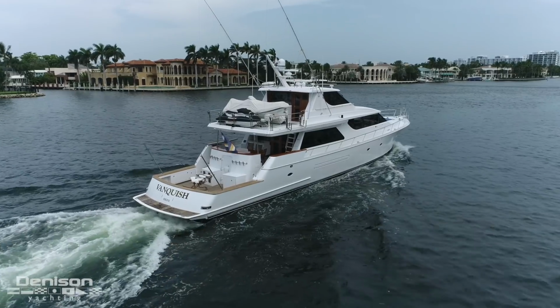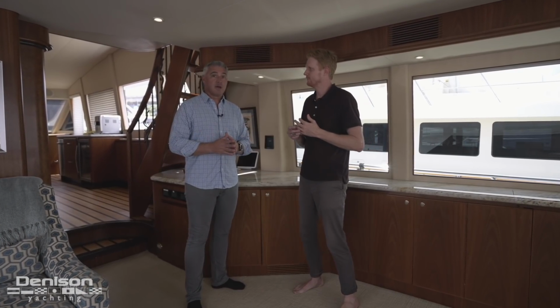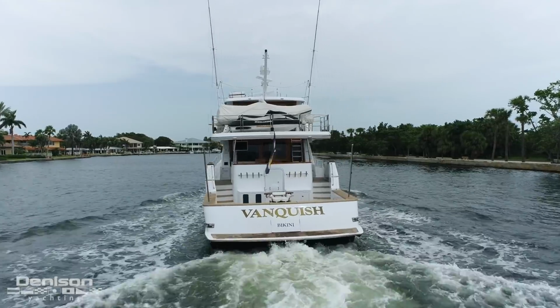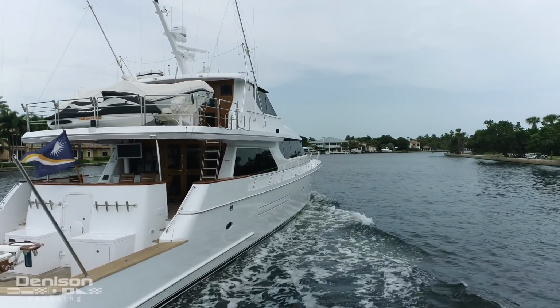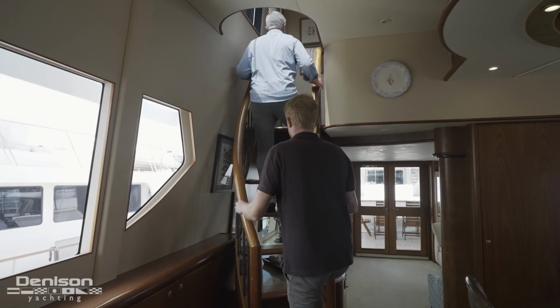She's sitting at Lauderdale Marine Center in the free trade zone, and what that means is that she can be viewed by Americans while sitting on US waters. Because she was built in a foreign country, this allows us the opportunity to get you on board, show you the boat, and take a look around, walk around. Not only can you see her in person, we're going to be showing you every inch of this boat throughout the course of today's walkthrough.